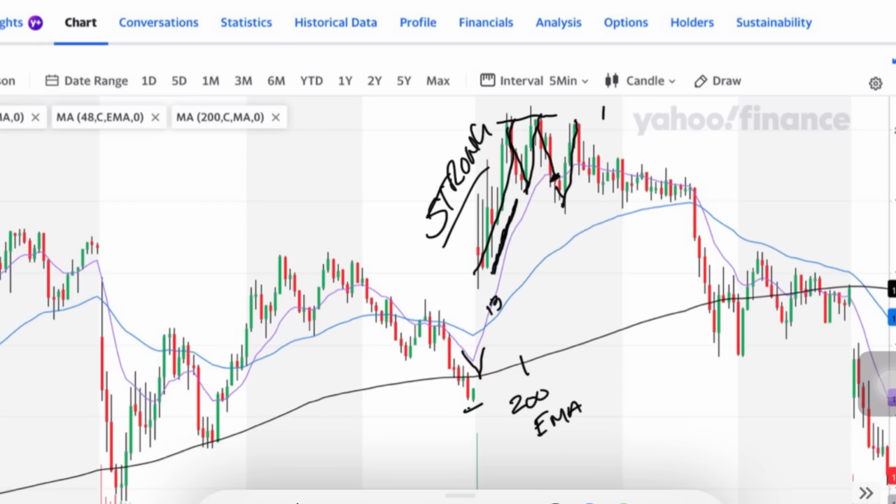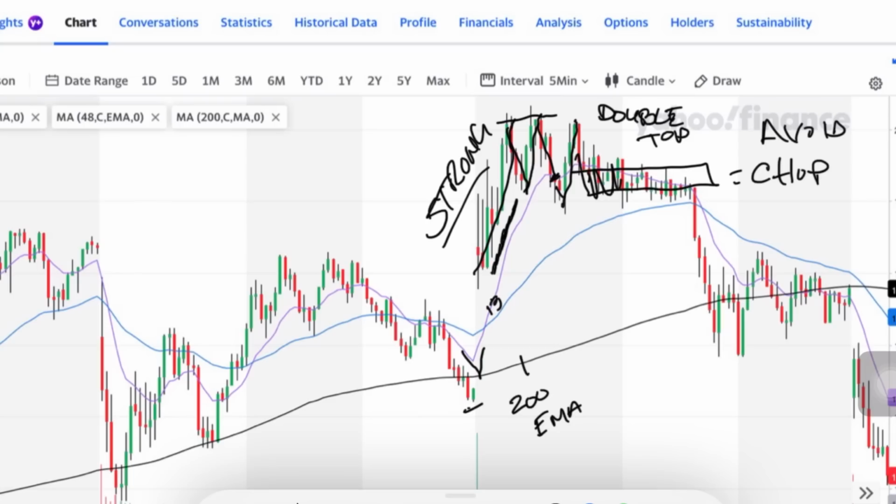But look at what it made, okay? It made what we call a double top or a triple top, okay? And because it made that, look what proceeded to happen, okay? Now, ultimately, this right here, this box that I'm drawing, this is called chop, okay? We like to avoid chop, okay? Because it burns your premium. So all this movement right here, when Tesla was just trading sideways, you want to, if you can, avoid it.